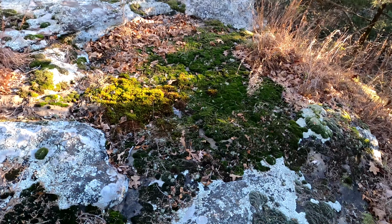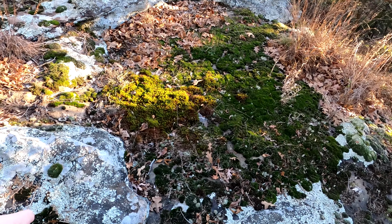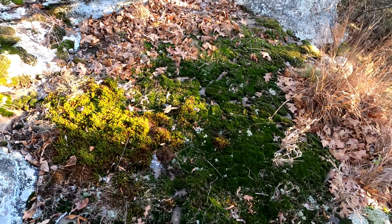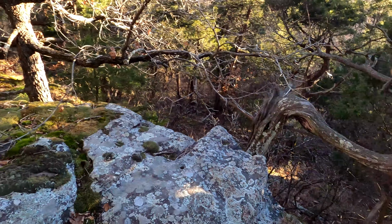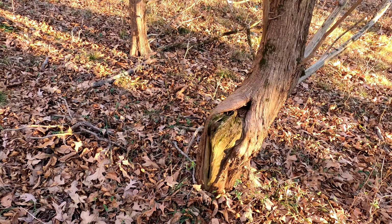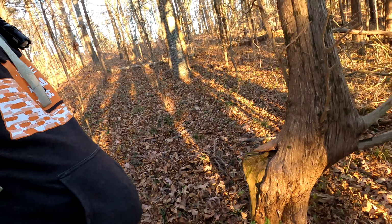This is a really interesting spot because there's like a circular hole right here, so I'm imagining water pooled in here over time, caused the erosion many moons ago. But here's that tree that's kind of bent. I thought that was really artistic. All right folks, kind of a real life natural chair here. I'll show you.